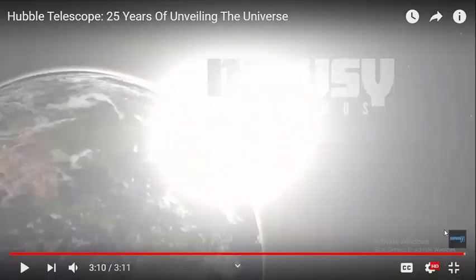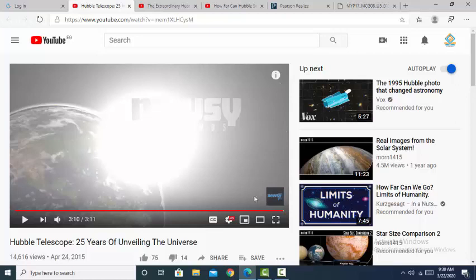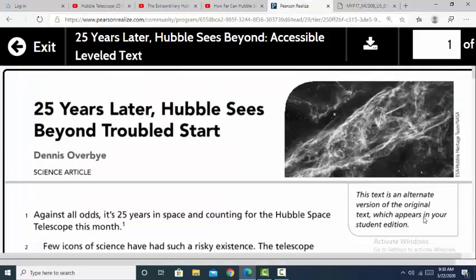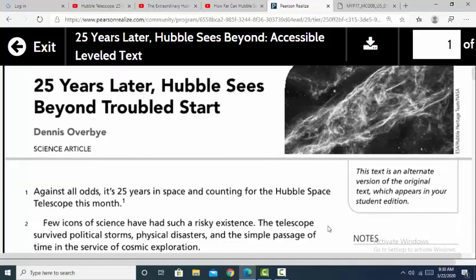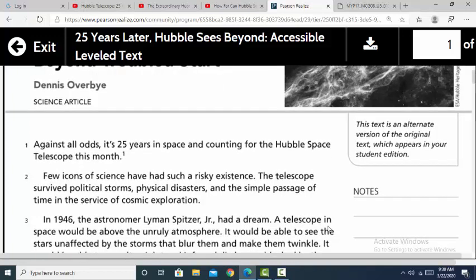Okay, this suggests that the Hubble telescope gives scientists a great amount of pictures and images that made them much more able to explore the universe in more detail and to have a comprehensive overview of the world.